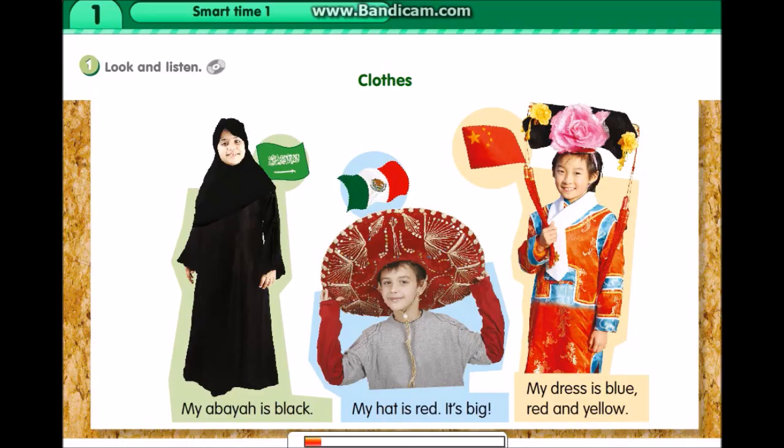Smart time 1. Clothes. 1. Look and listen. My abaya is black. My hat is red. It's big. My dress is blue, red and yellow.